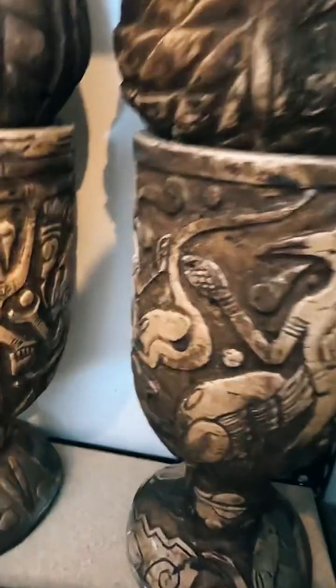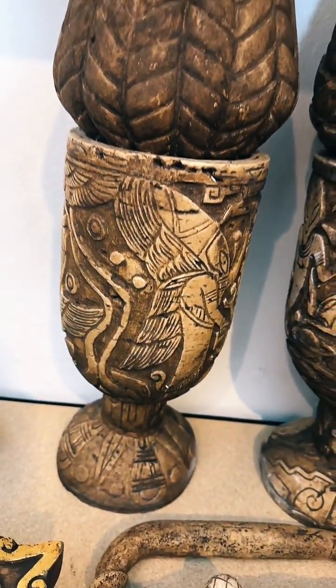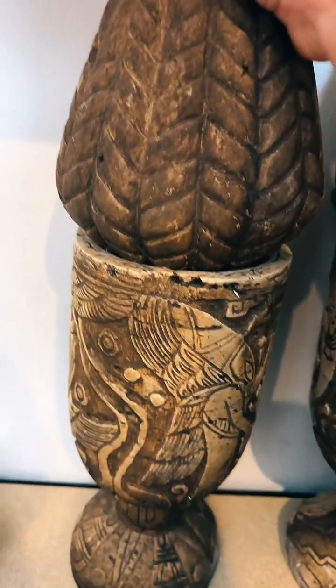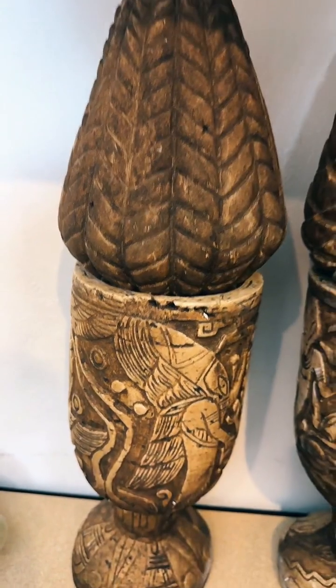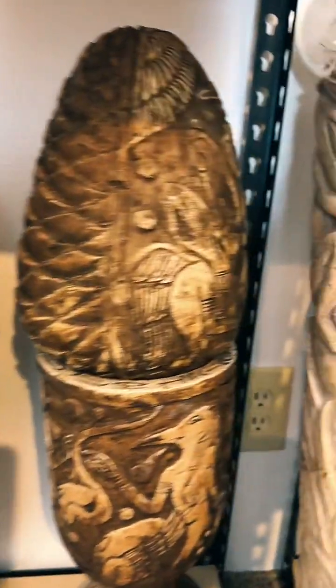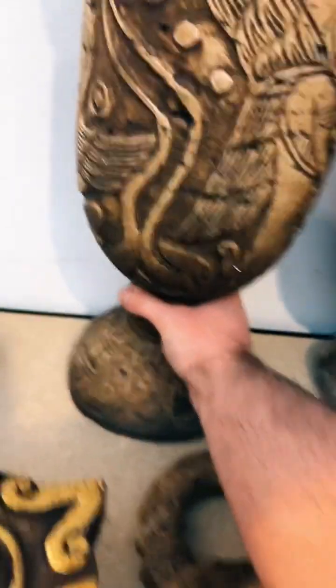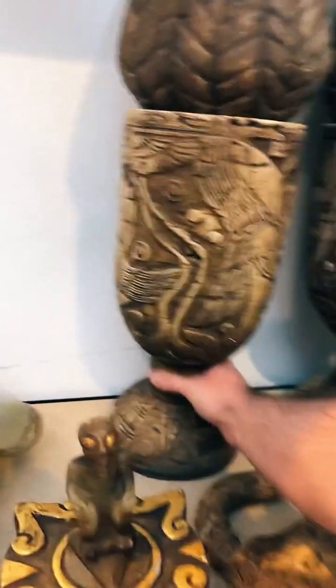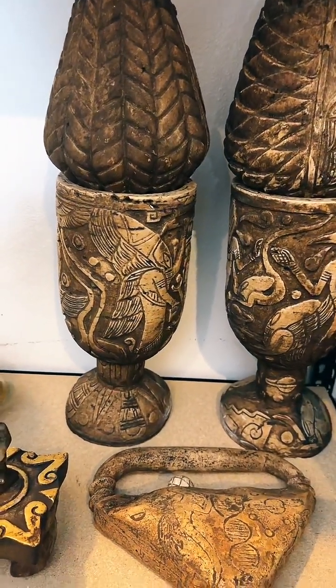Yeah, I mean, how do you even make some of these shapes? To get a cup, I mean, this is a cup underneath it here, this pulls out. It's like a 50-pound pine cone that sits on top of these things, and they're both gigantic chalices, probably close to 200 pounds for both. Yeah, it is a Xeno.